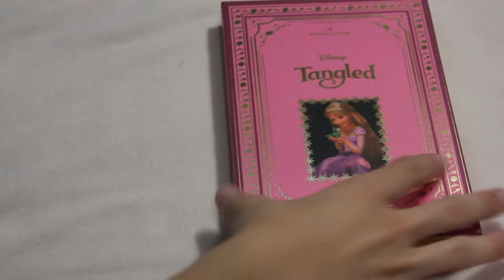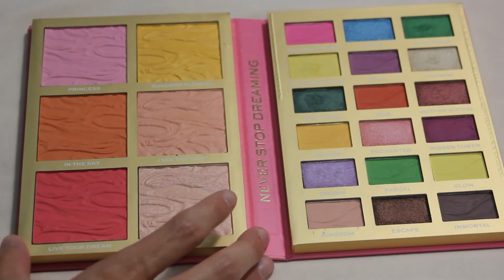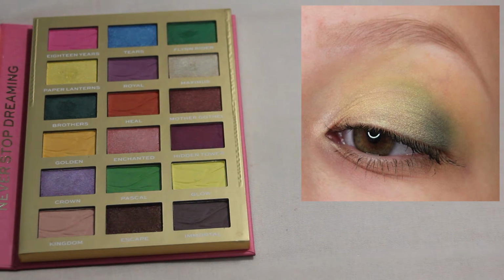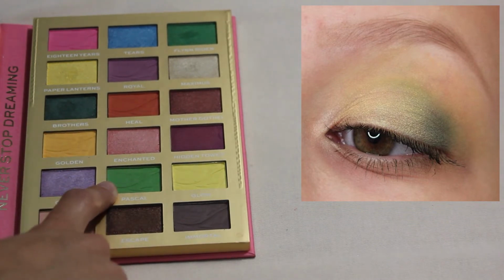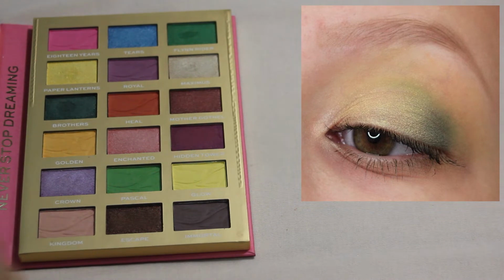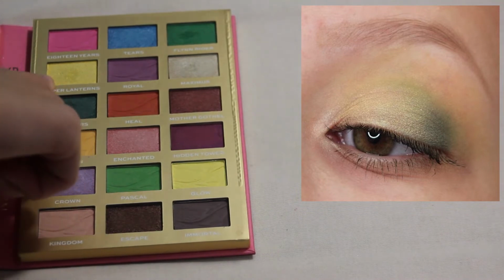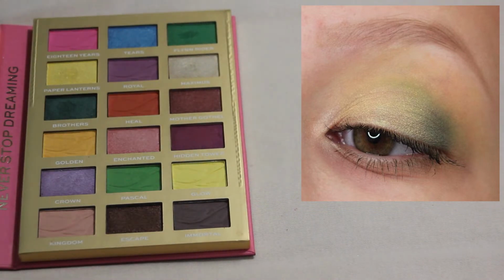So the next palette I had in was my I Heart Revolution Tangled palette. And here is what this one looks like. So I will insert a picture of the look that I created. And for this look, I focused on more of the green and yellow shades. So I used Glow through the crease, deepened it up with Golden, and then used Pastel on the outer portion of the crease. And then I put Brothers in the outer corner, blended it with Flynn Rider a little bit. And then Paper Lanterns is on the first half of the lid. And then I did Maximus in the inner corner.